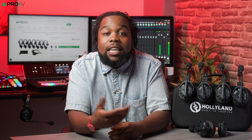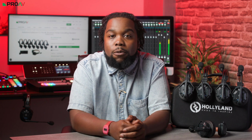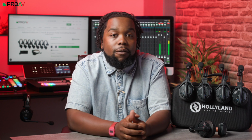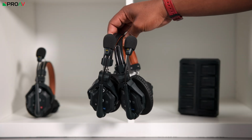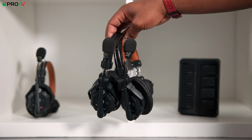I can see some existing C1 owners adding some C1 Pro units into their workflow. For example, in a live streaming environment, if you had a separate soundproof control room, perhaps your technical director could be in there with a regular C1 headset, and then any camera operators or runners on the floor could be using the new noise cancelling C1 Pro so that they can be heard in that louder environment.